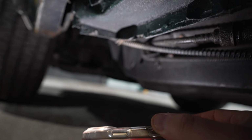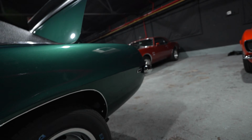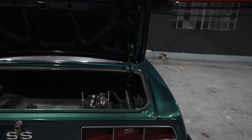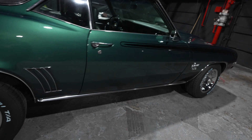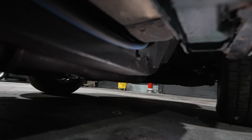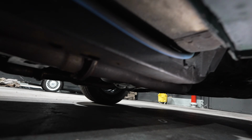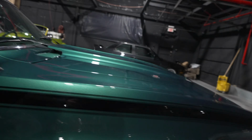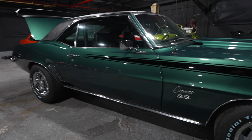Undercarriage is clean. It's another reason why I like this car so much. It doesn't look like it was modified. Doesn't look like they did much to it. Try to buy cars that are clean on the undercarriage as much as they're clean on top. It's one of the things I go for. It's what makes me happy, is stuff like this. Cool. Looks good for sure. And now to see the crown jewel.